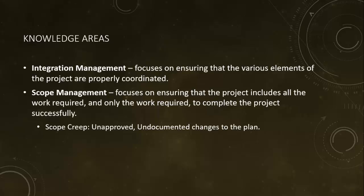And if you don't do that renegotiation, you have what we call scope creep. And I had mentioned this before. These are unapproved and undocumented changes to the plan. And the reason we focus on the words unapproved and undocumented is because your stakeholders and your people who want this project done are going to go back to your original plan and say, you agreed to do these things in this time on this budget, and you didn't make it.